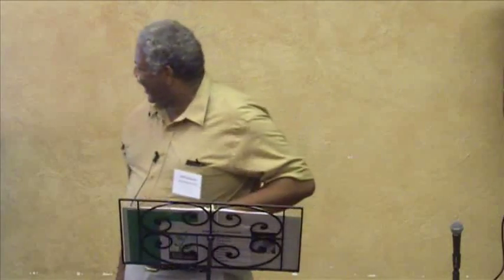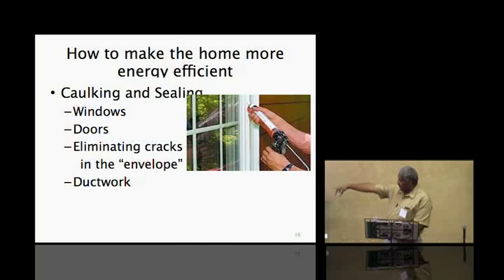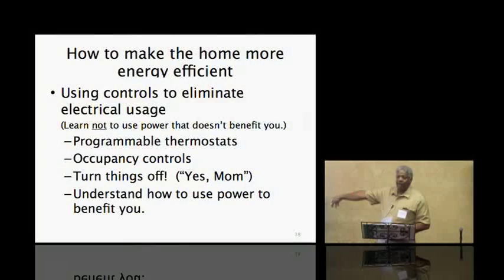So you get the efficient lighting, insulation, you eliminate drafts, your home is more energy efficient. Next slide, please. Other things we can do, she talked about caulking and sealing, windows, doors, eliminating cracks in the envelope and ductwork. One thing that Grandpa always said, turn out the light if you're not in the room.